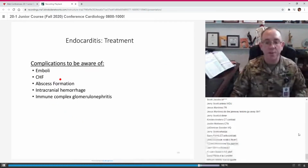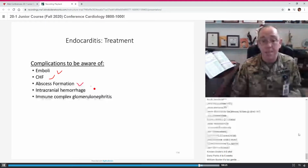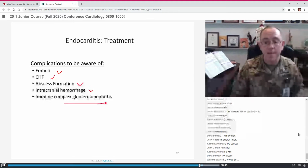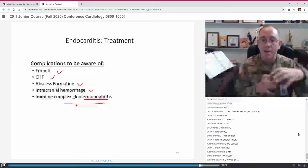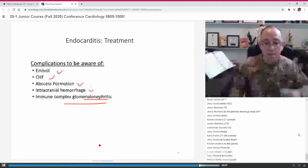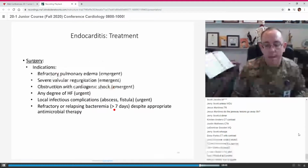Complications to be aware of are emboli, CHF, and abscess formations that can occur. Why? Because you've got bacteria growing in there. Intracranial hemorrhage can also occur. And then, unfortunately, these can affect the kidneys. The bacteria get to the kidneys, and from an immunological response, not the actual bacteria itself, but the immunological components that are building from it, they cause glomerulonephritis. But some bacteria also get to the kidney as it filters.